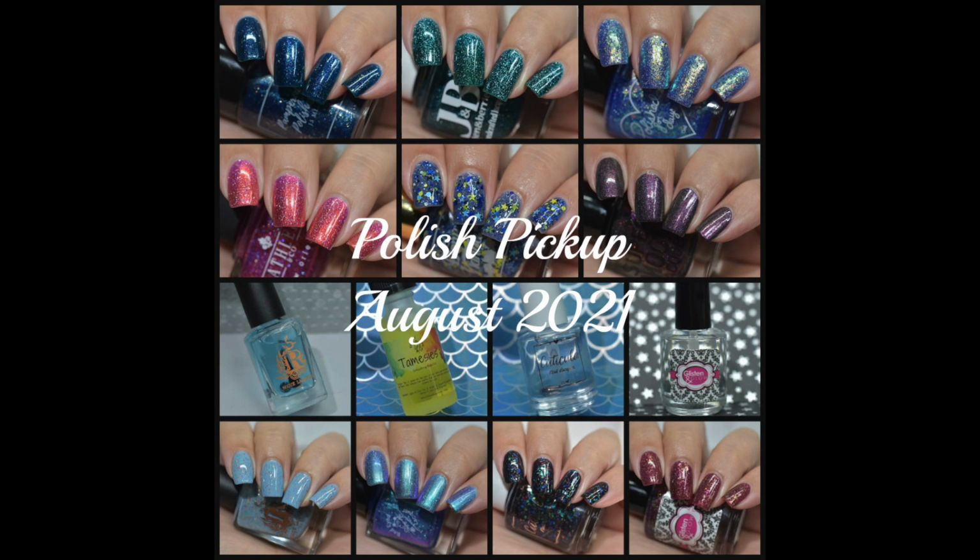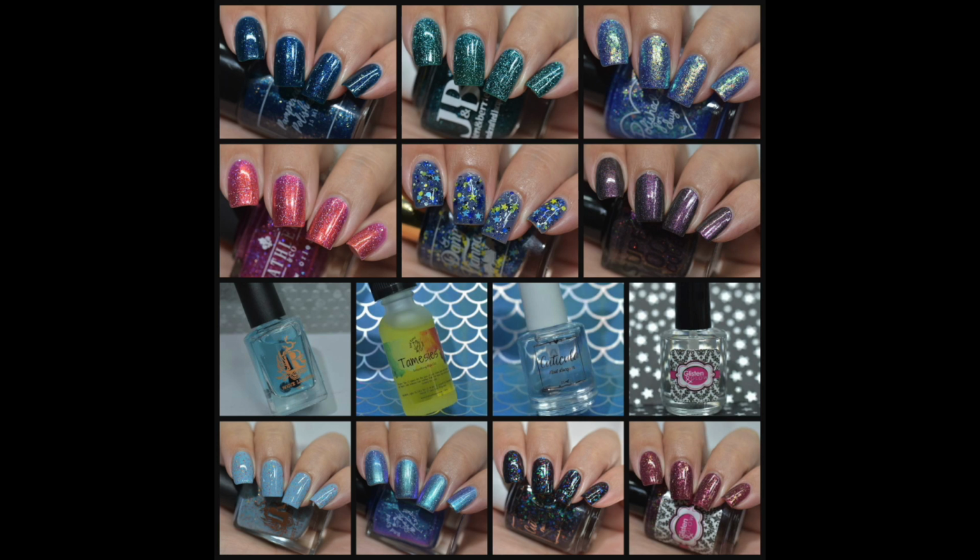Polish Pickup also offers flat rate shipping within the United States of $3. The prices for the shipping will vary depending on your country, so be sure to check out the website to see what it is for your specific country. But within the United States, the flat rate is $3. Now, for each order that you place, you will be paying the $3 up front. But when your order ships, they will refund you all of your subsequent orders. So if you make 5 orders, you're going to pay the $3 5 times, but when your order ships, they will refund you for 4 of those shipping charges. I hope that makes sense.